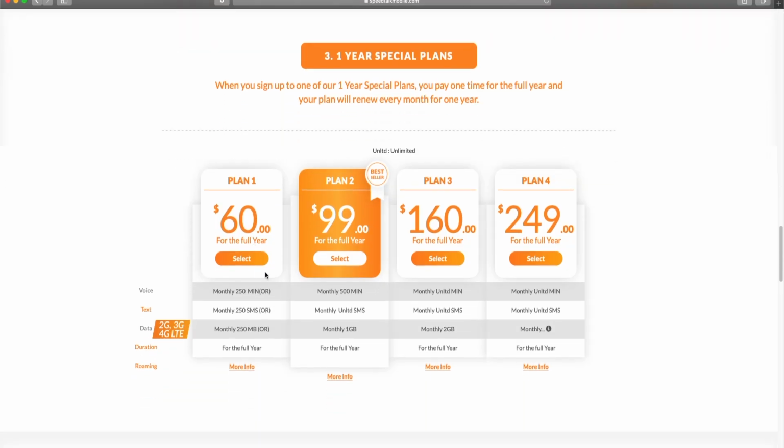For an entire year, you can pay $60, and what that involves is 250 minutes or 250 texts or 250 megabytes of data, whichever comes first. Within that year, $60. This is the plan that I'm considering here, which they're calling their best seller.